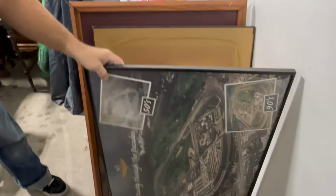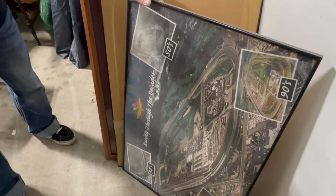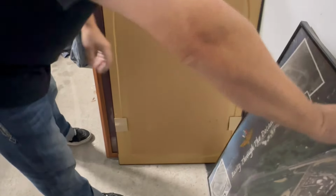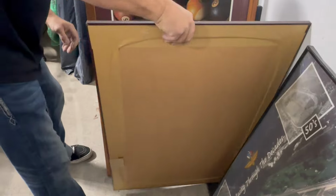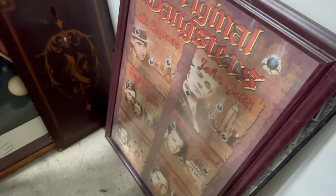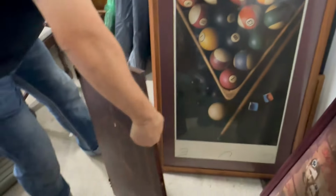This is a racing stadium or something like that. Probably the Brickyard. I mean, we are in Indianapolis. So probably a couple bucks there. What else we got? This looks like all like just man cave stuff. Check this out. Original Gangstas. All right, original Gangstas, Al Capone, all that. This is a door off of something. I wonder if it's here somewhere.